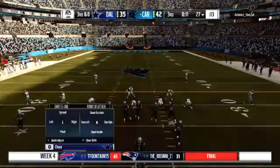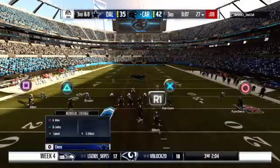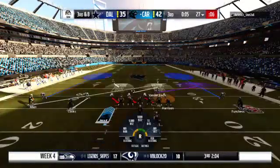The Panthers on 3rd down. Just 1 for 3 thus far. This is 3rd and 8. Tight ends on the right.